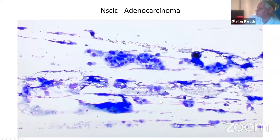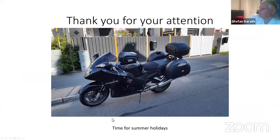So in this case, we found the adenocarcinoma. This is from the brush, and the biopsy, of course, verified it. So that's how we can use that.